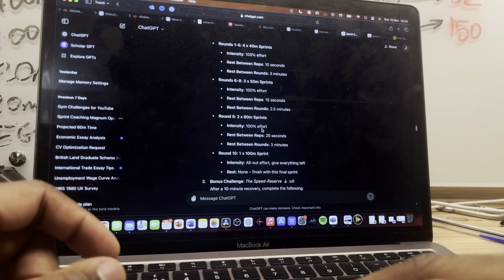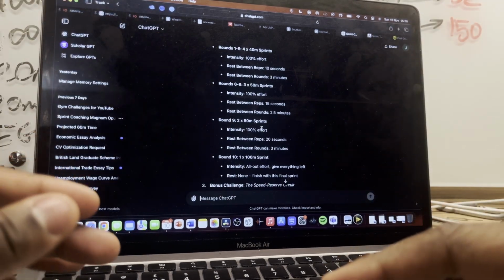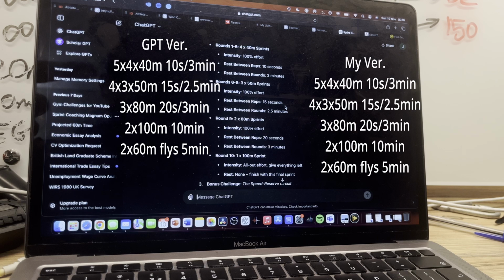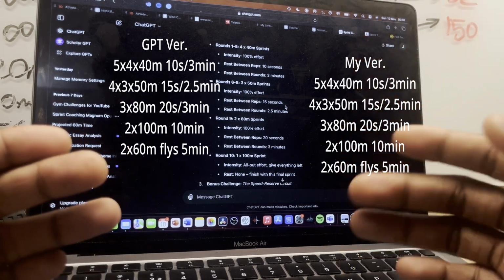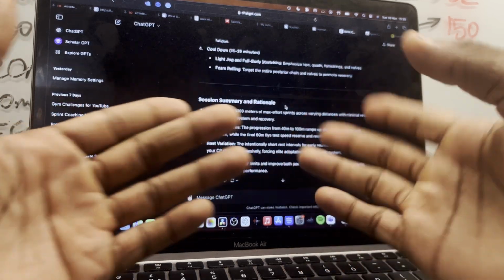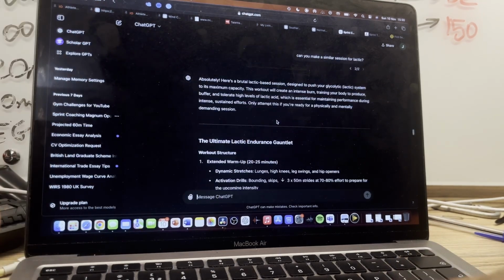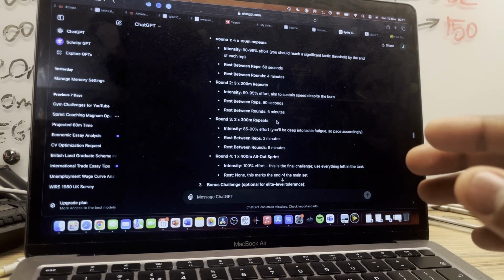So what I did was I meshed all of the stuff from all 3 versions that I made for the lactic session, and I actually made it harder, which you're probably going to see the differences on either side of the screen, where I'm going to show you the difference between what GPT gave me and what I made for myself. Then I did the same thing for lactic, but you can see the volume was 1,000 meters. I actually ended up upping it to 2,000, so it doubled in total.